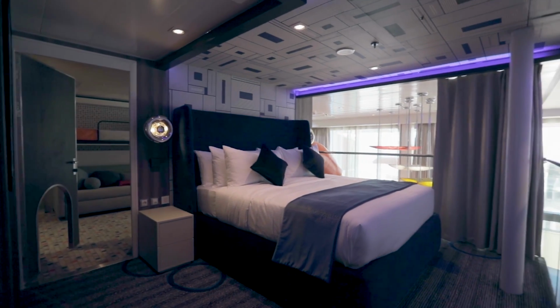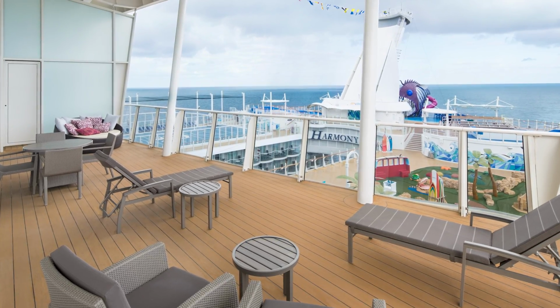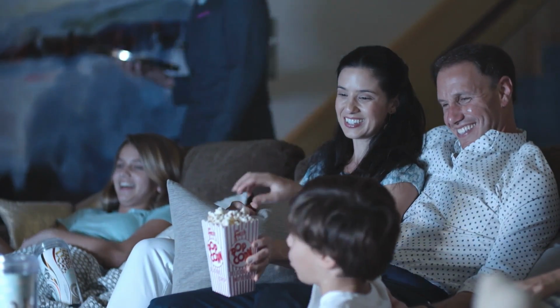Prices are almost always in the 5 figures, and some of the incredibly large suites can actually rival the price of a new car. The people that tend to book these suites are usually well-to-do guests that want personalized service on board a ship that offers plenty to do on board.